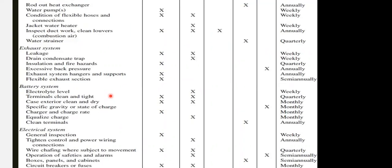Even this one, they are talking about the exhaust system as well. For the louvers, checking for the leakage, the back pressure. Checking for the battery system, for the electrolyte levels, cleaning the terminals, not without rusting. This one needs to be checked quarterly. And monthly for the exterior clean, specific gravity or state of charge, charger, charge rate. For the electrical system, general inspection has to be conducted weekly. Tightening for the control of the power wiring.